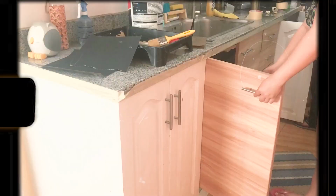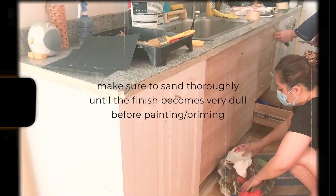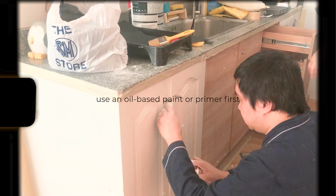The original cabinets were laminated, so we need to sand it first to roughen the surface so the paint will stick well. If you're painting laminated wood, I suggest using an oil-based paint or an oil-based primer first so it sticks properly with the wood. After that, you can use any paint of your liking.